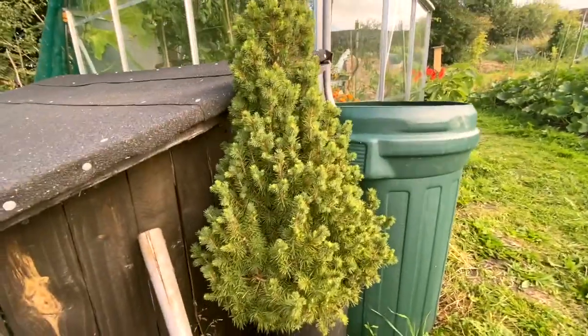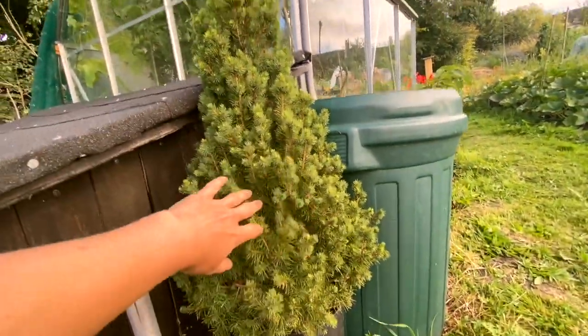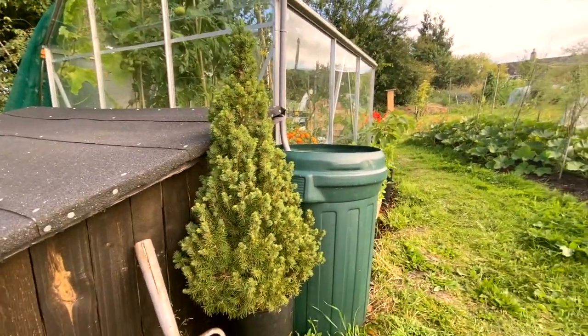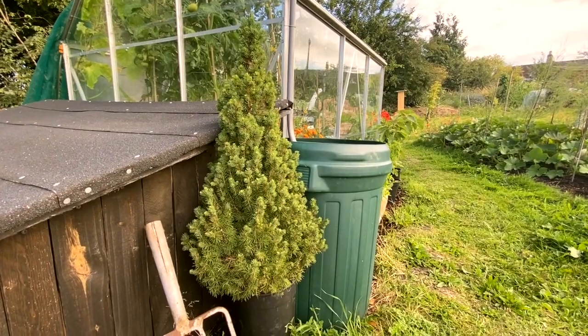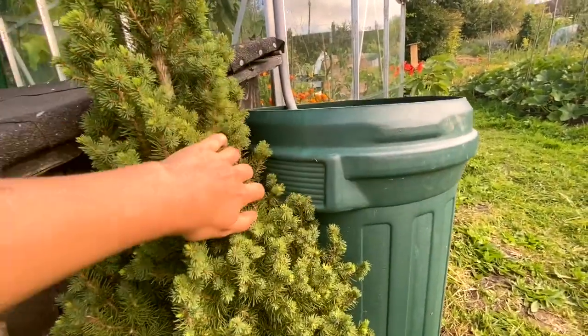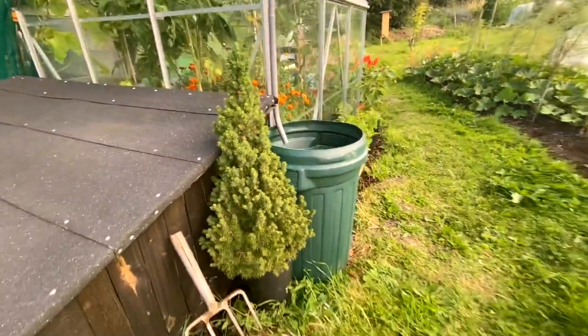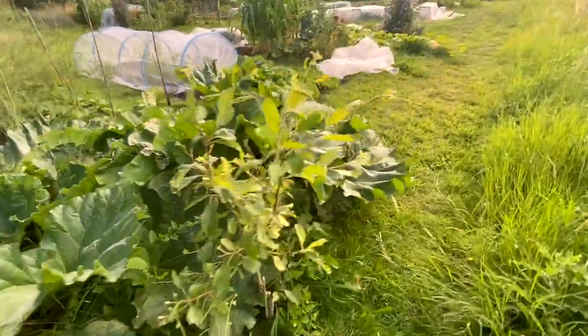And here's the Christmas tree. It's put on lots of new growth this year. It's been pretty happy. I planted it in a pot with ericaceous soil I had, and it gets quite a lot of water. It doesn't matter that it's snuck up close here, because it'll probably need to be against the wall anyway. We have such a tiny house.